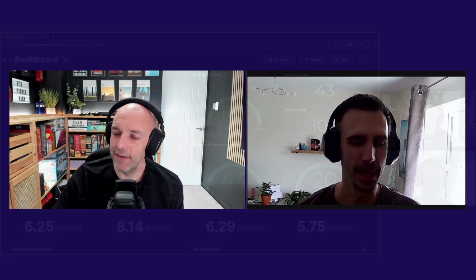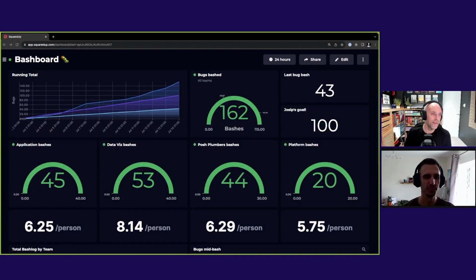Tim, I'll bring the dashboard up. It's got an interesting play on the title. Nice use of emojis. Why don't you talk us through what the dashboard is, what a bashboard is all about? Yeah, well, as you've already pointed out with the punning and the emoji, this is designed to be a bit of a fun dashboard.